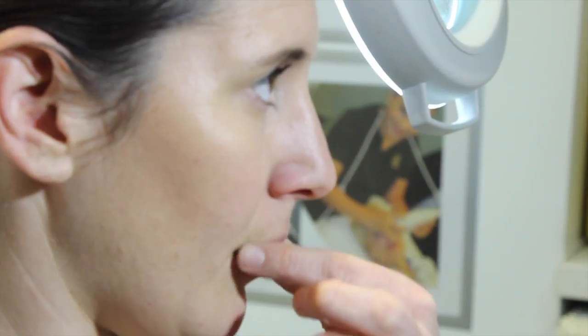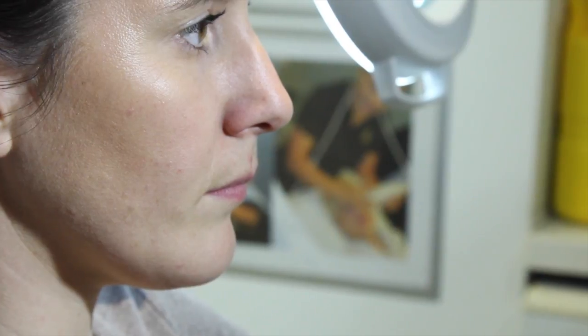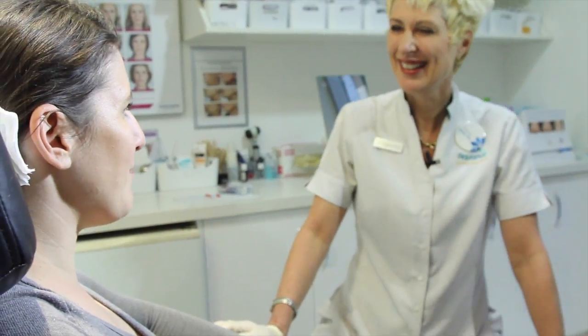Emily, what do you want to achieve today? I just want to straighten out some of the lines on the top of my lip. I feel like I've still got some from smoking, and just want to get a little bit of volume on that top lip. Excellent. So you want to enhance the top lip more. Do you want any extra volume in the bottom lip as well? I just want to look even, and so no one will really know. Good, so you want it really subtle.